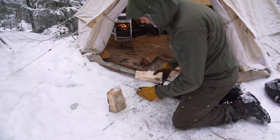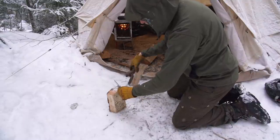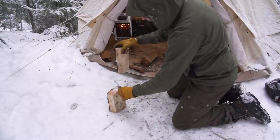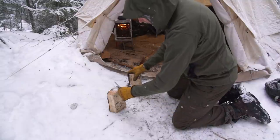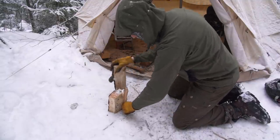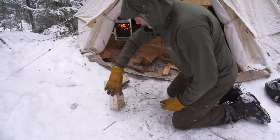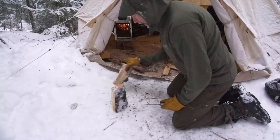I found that when you're splitting wood, instead of using a piece of wood as a tomahawk, you actually get more leverage. You take it and you go down on it. It's so much more powerful to cut through wood. If you try it, you'll see.